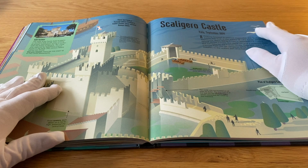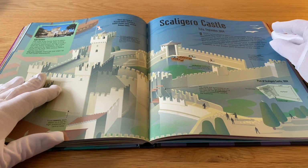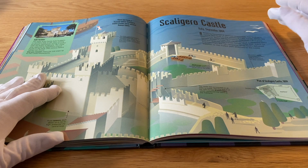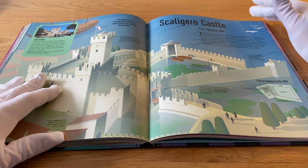Scaligero Castle in Italy. It's a floating fortress. It seemed impossible, but Scaligero Castle was built in the waters of Lake Garda when the Napoleonic Wars, led by Emperor Napoleon I of France, spread across Europe. The castle became a weapons store and barracks for the French forces. They kept watch for enemies from the tall ramparts, while boats delivered supplies to the walled port attached to the castle.